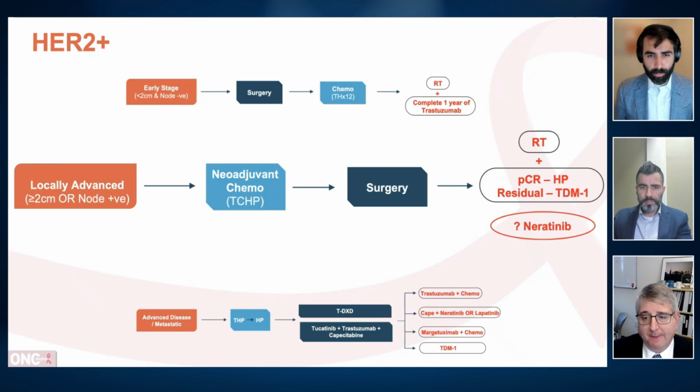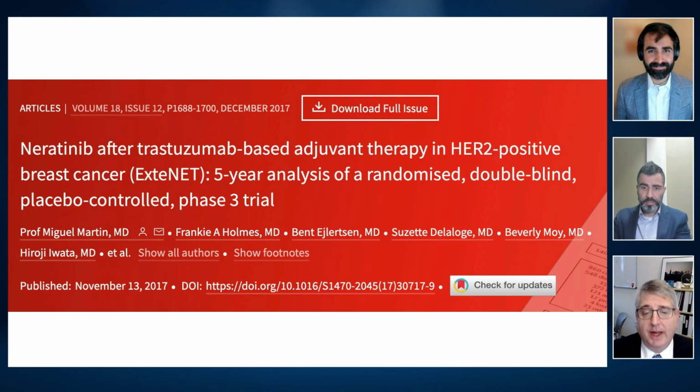Absolutely. And you and Roy touched base on residual disease with the KATHERINE trial. Coming back to neratinib, who is getting neratinib in your clinic? Sure. So neratinib was studied in the adjuvant setting in the ExteNET trial.